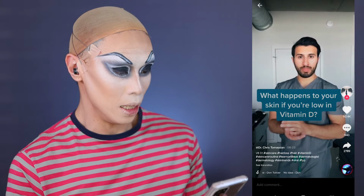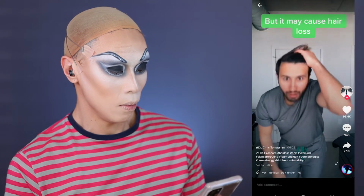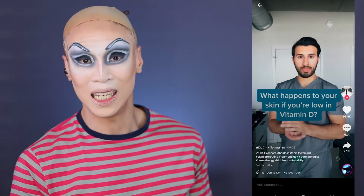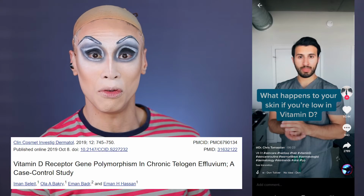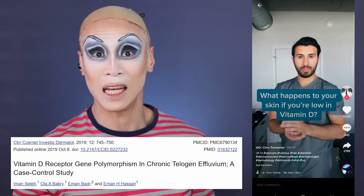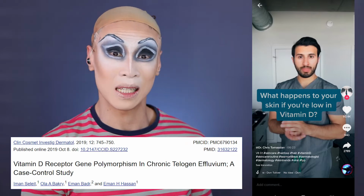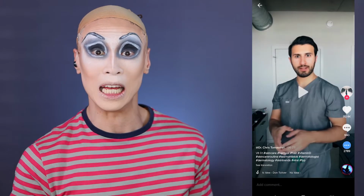Dr. Kristen asks, very cute, something about vitamin D. What happens to your skin if you're low in vitamin D? So he says here it might cause hair loss. It is associated with hair loss, and some mutations in the vitamin D receptor are actually associated with this condition called chronic telogen effluvium. That's when your hair just keeps shedding for probably no reason. It's very poorly studied, but there are some mutations in some people that predispose them to this condition. It's reasonable to check for vitamin D sometimes, especially in darker skinned individuals who do not get too much sun.